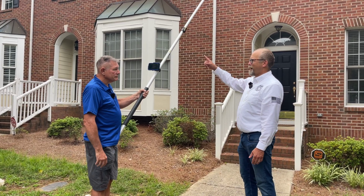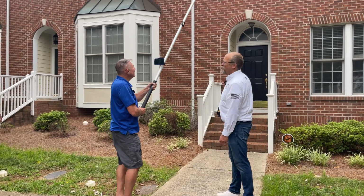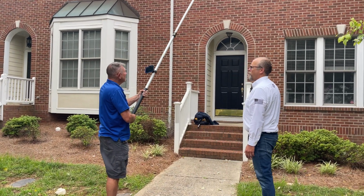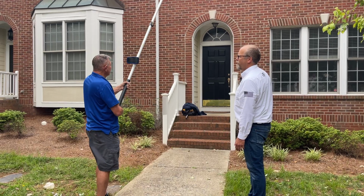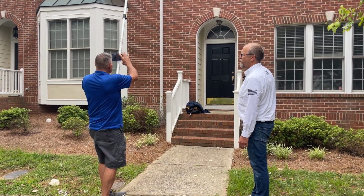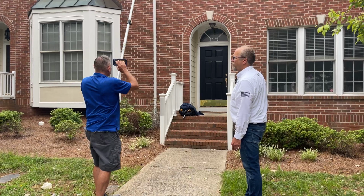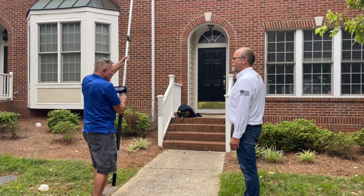Yeah, and not everybody has this. Oh, no. That's awesome. That's great. We just go up and again, we take pictures and that just saves a ladder. And once the pictures are taken, we can zoom in as we're taking them or later zoom in to get an actual shot of everything. Yep. And you're going to give those pictures to your client. They're put on the report, yes, sir.